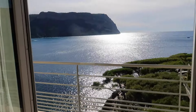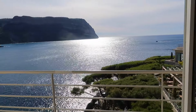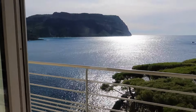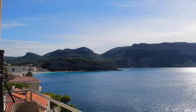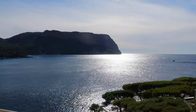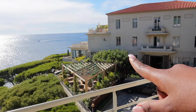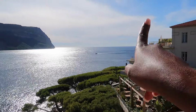Taking this view one more time before I go and shower. How amazing. How beautiful. How breathtaking. I want you to take it in because we are about to check out and this is insane. I need to come back here. So the main reception entry is over there, and then we've got the bar, we've got another restaurant where we had breakfast, and then the pool is up there. Just insane. So our room had a sea view, and it was just everything.